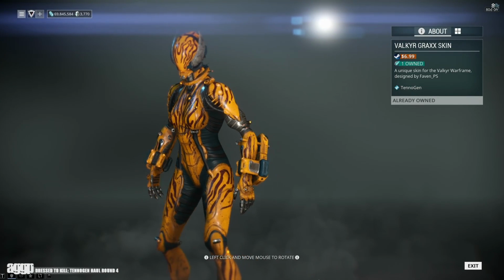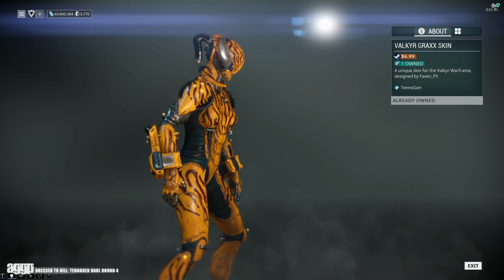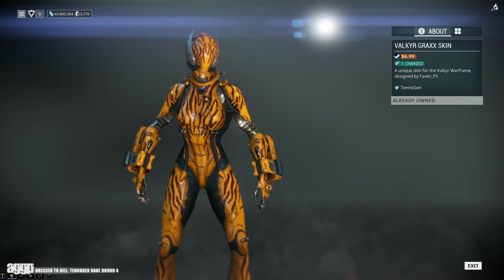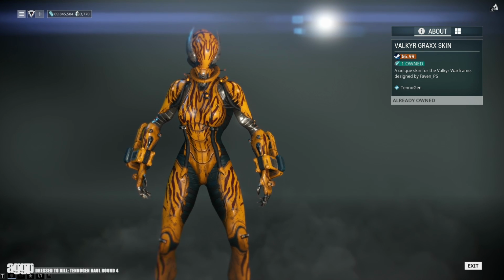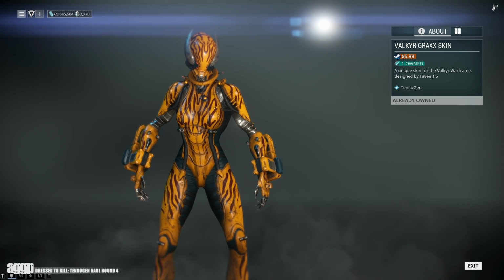Shifting gears, we're going to take a look at an entire series now. The Graxx line of skins from Faven_PS definitely has had some surprises in it. Now, starting with my favorite of the bunch, the Valkyr Graxx skin. If I'm going to be honest with you, I was mentally talking so much shit about how stupid this thing looked when I saw it on screen for the first time.